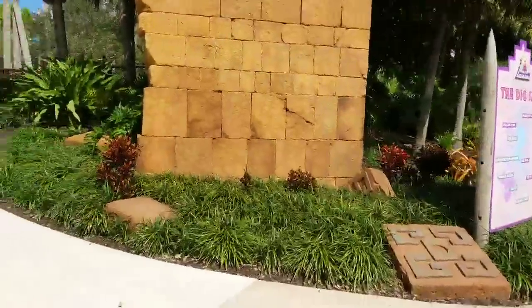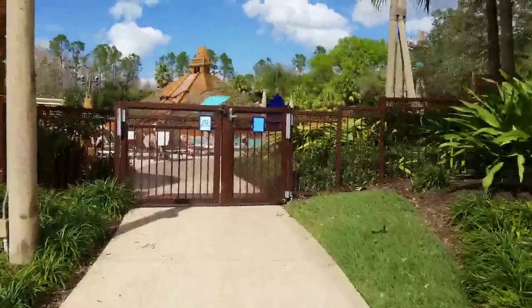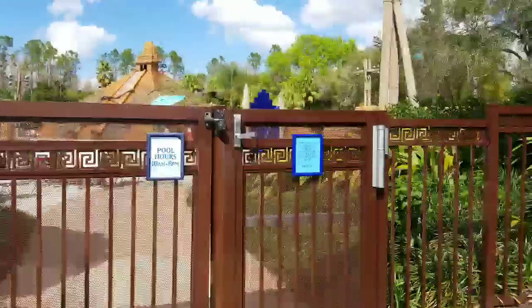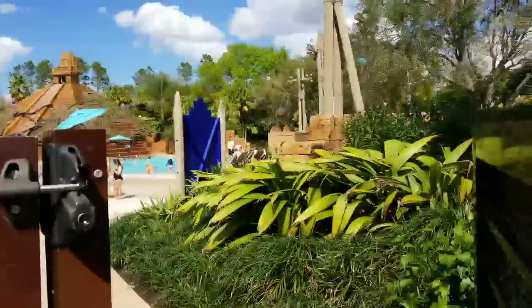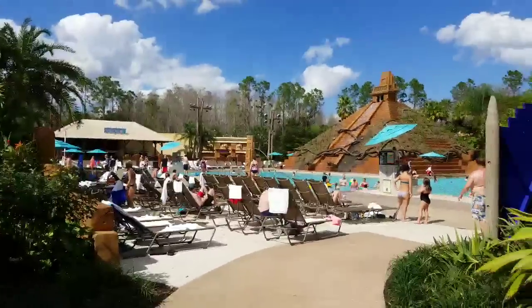But let's check out the pool real quick. It is very crowded in here, so again, I don't like to be too intrusive with people as they're swimming. So we'll just take a quick look in here, see if I can get in today. There we go. Just show you real quick what it looks like.